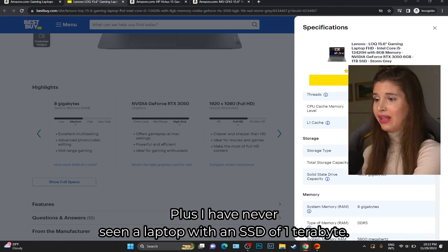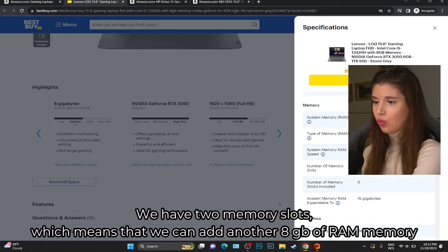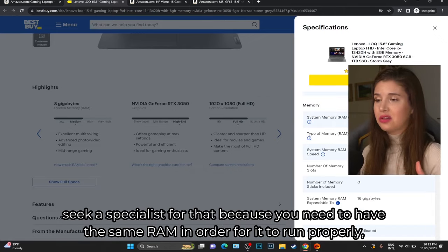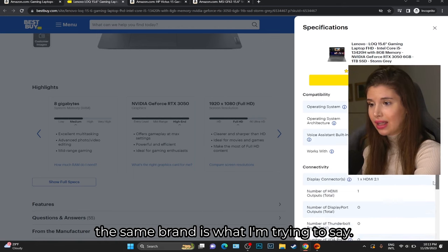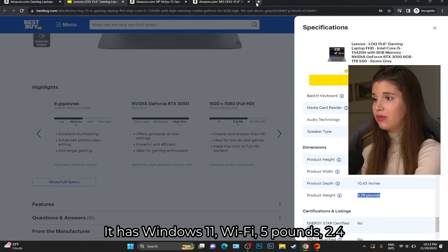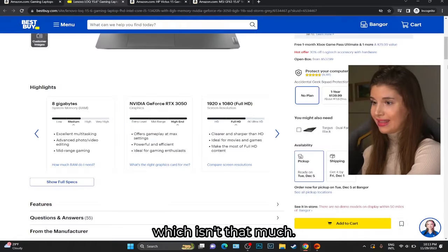Plus, I have never seen a laptop with an SSD of 1 terabyte. We have 2 memory slots, which means that we can add another 8 gig stick. Seek a specialist for that, because you need to have the same RAM in order for it to run properly. The same brand is what I'm trying to say. It has Windows 11, Wi-Fi, 5 pounds, 2.4 kilograms, which isn't that much.